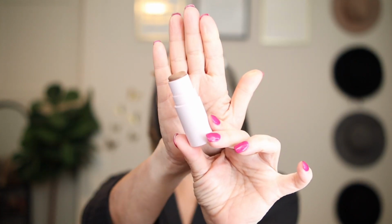I am just going to use this Makeup Revolution contour slash bronzer. I believe this is in the color Sunset. This is a product that I tried in January, and I have really been liking it. I tried 95 products in January, which is crazy because it's February now. And I just did a video reviewing all of the products I tried in January. And this was one of them.